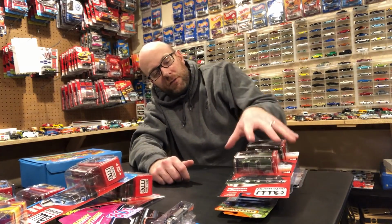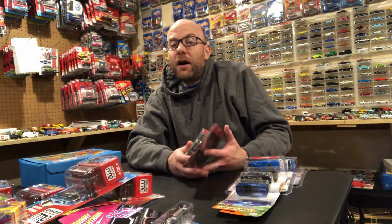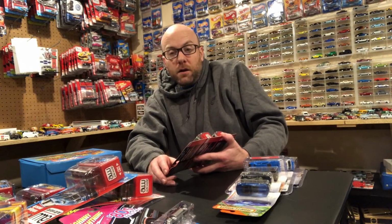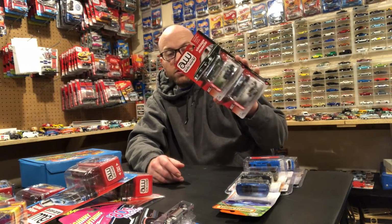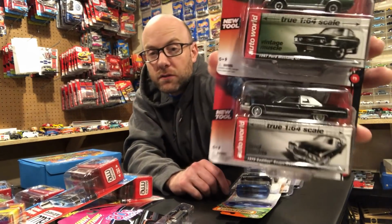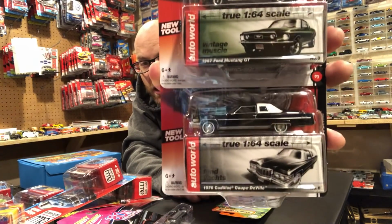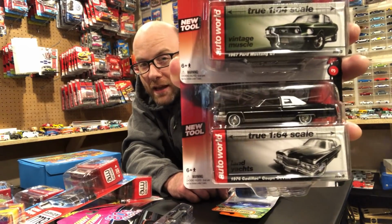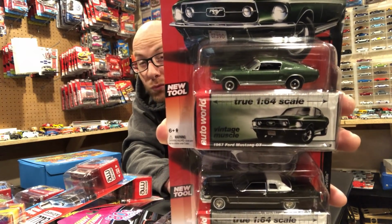Didn't find any chases, but I did find, now this was really surprising, I found at a Meijer, this is Premium Auto World Release 1. So the first release of Auto World. Both of these are doubles, so I'm not going to open them up. But I could not leave that black caddy behind, and then I just decided, you know what, I'm going to pick up that green Mustang as well.